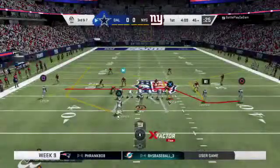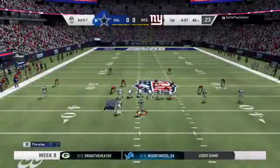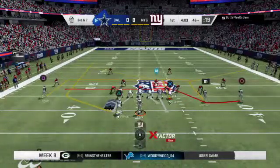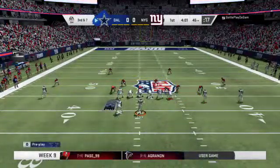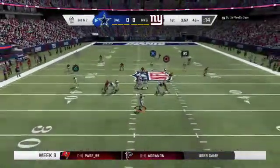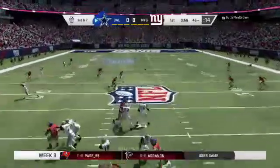Got it. Here we go. 30 base. Hey, exit. Check tight. Check tight. Check tight. Right there. 54. Right there. 54 Mike. Here we go again. Mike 5-4.